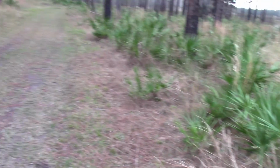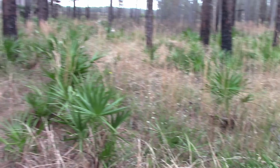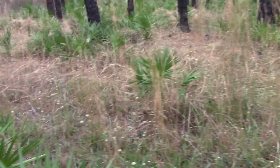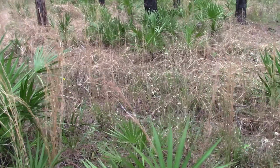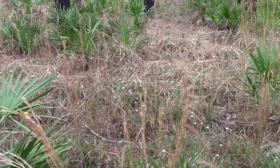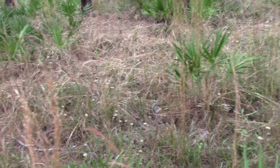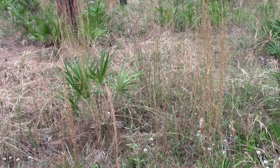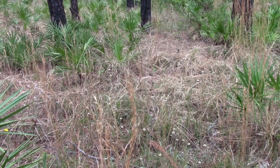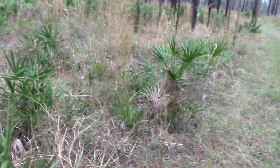Alright, so I was just showing those couple tree breaks right there. And walked a few more feet here and I could see this grass laying down, where something's been laying down, right there close to the trail. So that could have been deer, that could have been some hogs. There are black bears out here and coyotes. Something laid there in the grass and mashed it down for a little while.